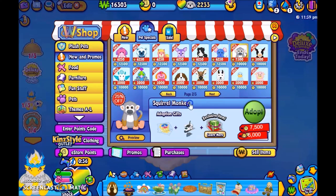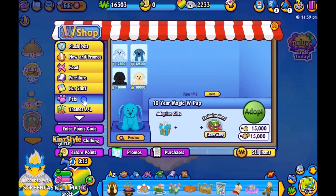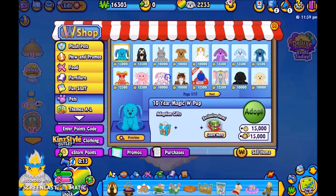I definitely considered the squirrel monkey, and the reason I opted against it is because it's 6,000 with a discount, and that means that I wouldn't have been able to get the Thunderbird and the Bubblegum. Well, I wouldn't have been able to get either of them with this. I would have been able to get one for 4,000 with it. So those ones.